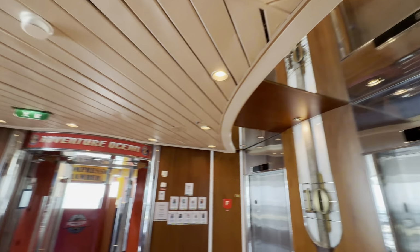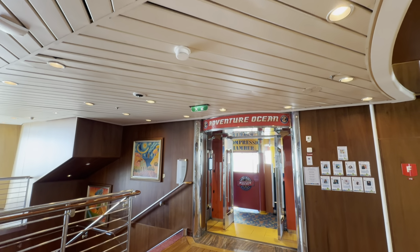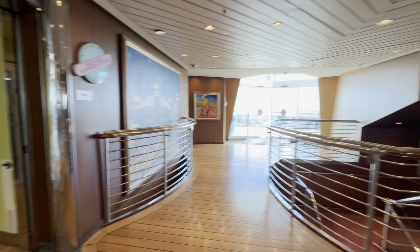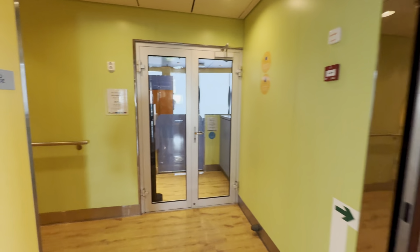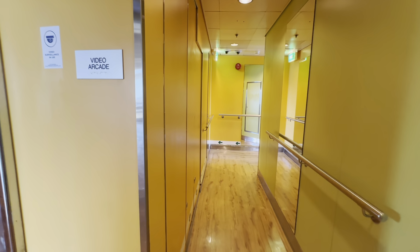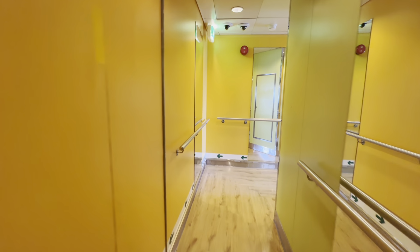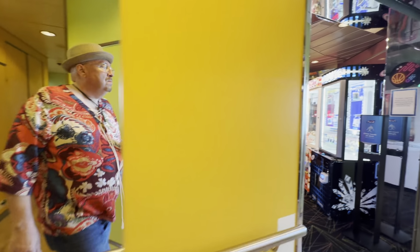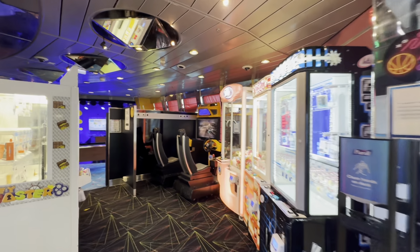I thought this was going to be bigger than it was. When I was in here, I was talking to him, and I said, oh, yeah, the arcade is a good size. And then I realized it was not all the arcade as I'm going through here. This area jumps straight into a pool table that I thought was a part of it. I'm like, oh, that's nice and spacious. That's the teen area. So it wasn't open for me.